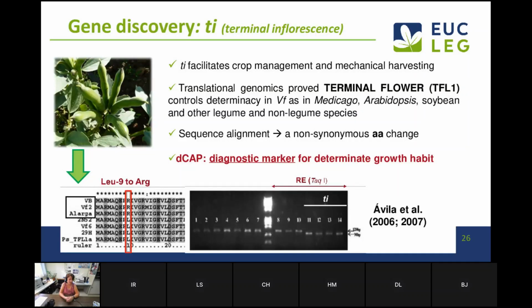In the next few slides, I'm going to show you the 4 only cases of gene discovery in Faba bean that have been reported so far. The first one was the terminal inflorescence, the terminal growth, a trait that facilitates crop management and mechanical harvesting. Using a translational genomic approach, the authors proved that the terminal flower, the TFL1, controls the determinants in Faba bean, as happens with Medicago, Arabidopsis, and many other species.